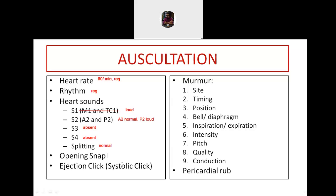S3 and S4 are usually not present unless there is left ventricular failure. So here we can simply write absent. Splitting in this case will probably be normal. A slight increase or decrease cannot be differentiated by simple hearing. So splitting will be normal.